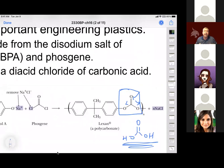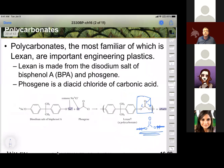But remember, carbonic acid decomposes into CO2 in the water. But by taking away those hydrogens and putting carbons here, it actually makes it a nice stable compound. We call that diester a carbonate, polycarbonate. And most of the time we make that with what we call bisphenol A, which is this one right here. And by taking that with a gaseous component called phosgene, it can react to form polycarbonate.